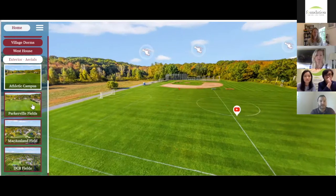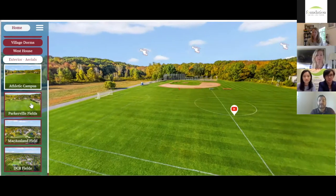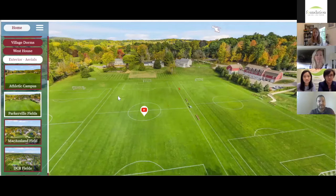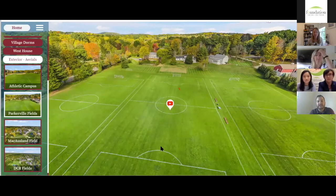But our athletic facilities are really pretty amazing. Students are very fortunate. I always remind our students how fortunate they are to be a 7th grader or an 8th grader and have the resources that they have here. But as you can see, we have a lot of fields all around the campus down here as well.